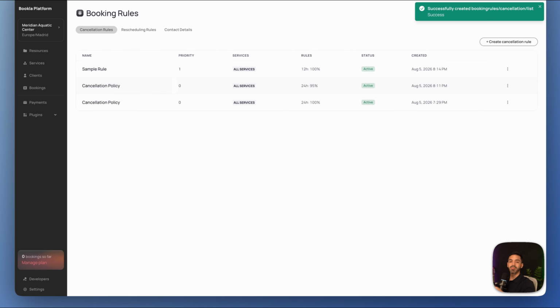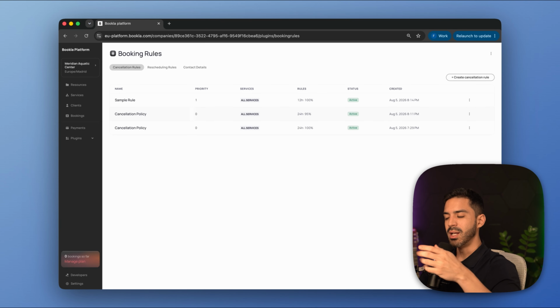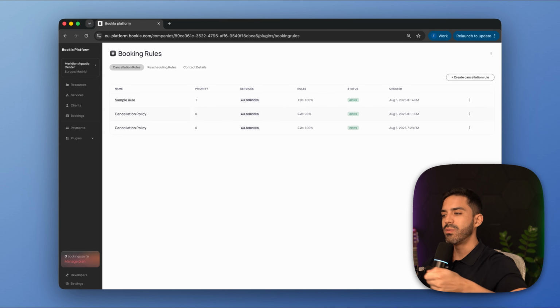Now this rule applies all over the interface. And then the members portal will be updated. And then if you wanna automate an email so all your members know about the new cancellation policy, you can. You are eliminating all the friction. And this is the place in which you can connect all of the different things, all of the crazy ideas that you have.